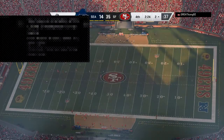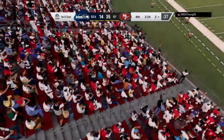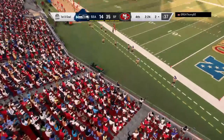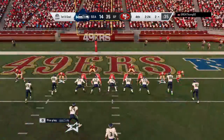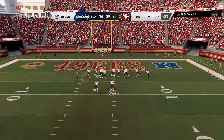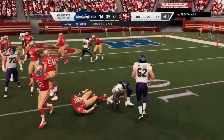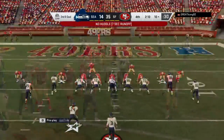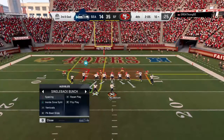Defensively, all they can do is shake their heads. Not only did they allow the conversion, but a big play as well. Fight, lady! Right 52. I'm coming after you. A run here with Lynch. And they'll be driven back here, losing yardage to the 10-yard line. That's going to go as a loss of 7, and it'll set them back for 2nd down.